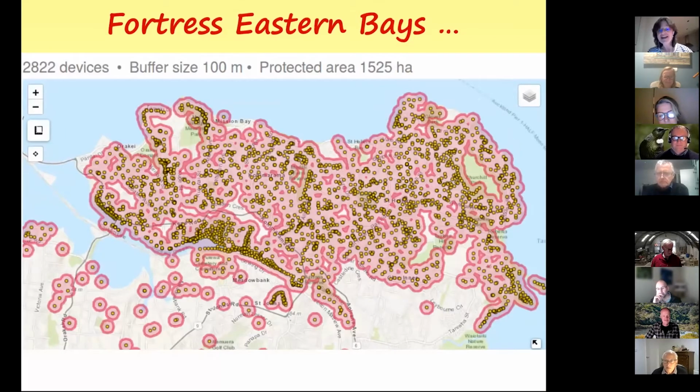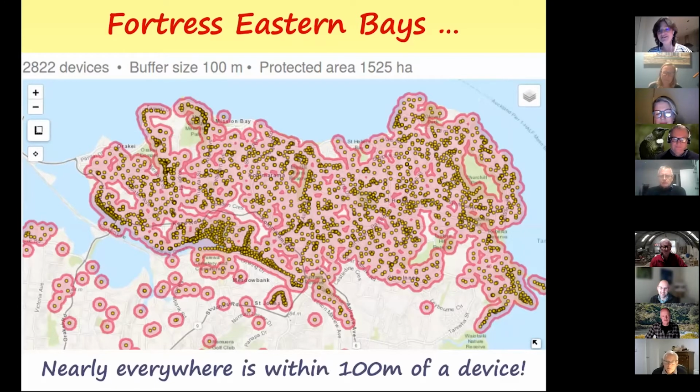This is actually a map similar to the one that Michelle showed earlier, but Michelle gave a very modest 50-meter buffer around each trap. And I decided to be a bit less modest and put a 100-meter circle around each trap, just to see what happens. And what you discover is that nearly everywhere in this region is within 100 meters of a device set by either the Eastern Bays Songbird project or one of its partners, which I think is actually an extraordinary achievement.